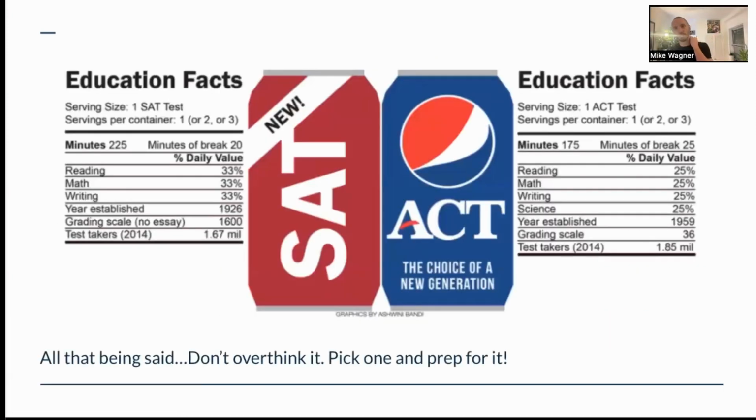At the end of the day, and I saw some stuff in the chat as well, this no longer holds true. This is an outdated graphic here, but I kept it in because they're still testing reading comprehension, your algebra skills, some geometry skills, your writing and language skills. So there is a difference, but once you hone in on which one you want to take, just focus on that one and go forward with it.